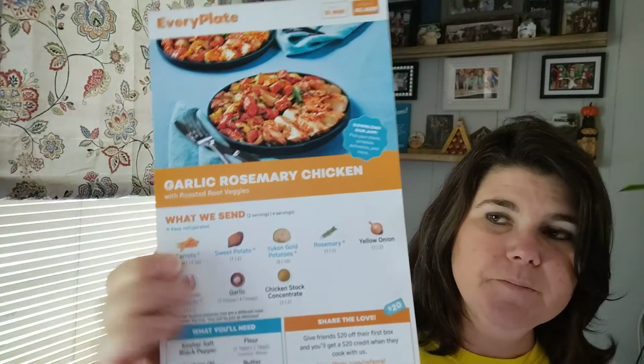And then we have the garlic rosemary chicken. This one was pretty good too. Now, I will say that with the rosemary, not everyone here loves rosemary either. And so when it said to take the rosemary and actually put it into the vegetables and get it ready for the chicken, I actually left the rosemary on the stem and just sat it on top.